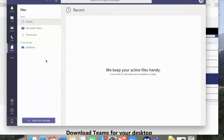You can add a cloud storage system as well here, whether that be Dropbox or something similar. And you can see I've moved my mouse up here. Generally, whenever you have something like this, it's going to show you the settings that you have as an individual user. So if I click on that, you can see I can change some of the settings along here.